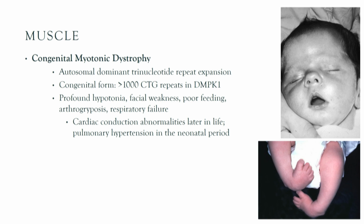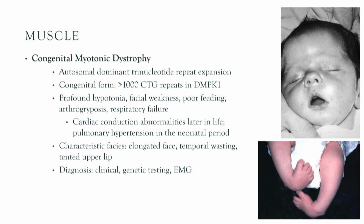Babies with congenital myotonic dystrophy tend to have pretty profound hypotonia at birth, facial weakness again, poor feeding. They may have joint contractures at birth as well, and respiratory failure. Adults and older people with myotonic dystrophy have cardiac conduction abnormalities. That's less common at birth, but they can more commonly have pulmonary hypertension in the neonatal period. And like I said, they tend to have this characteristic face, this slack lower face, the tented upper lip. And so the diagnosis, again, is clinical and based on your exam. You should send genetic testing for these babies, and you can consider EMG as well. And hopefully there's a family history that you can also be aware of.